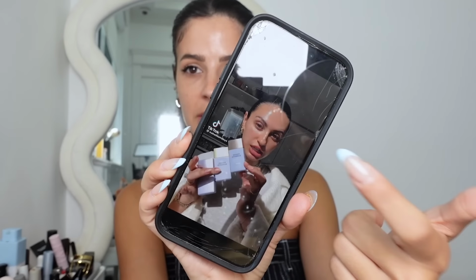We're gonna be trying out some stuff from TikTok Shop. A lot of it is actually makeup, okay? But at the end, we're gonna try these noodles because I wanna do my makeup first and then we're gonna head to the kitchen. And I just bought a bunch of viral stuff off TikTok Shop.